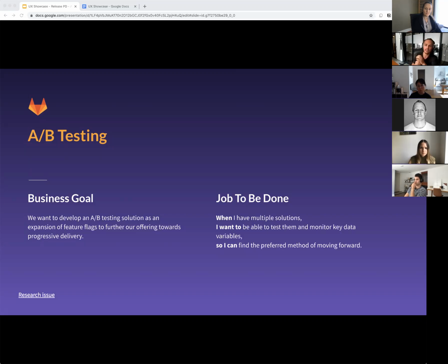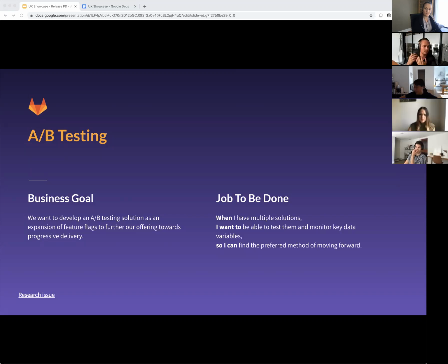The job to be done here is: when we have multiple solutions, I want to be able to test them and monitor key data variables so I can find out the preferred method of moving forward. A very simple example of this is you have a sign-up page, and one sign-up page is a little bit different than the other one. It is not really clear which one is the better one, and you want to kind of validate each direction and see which one works best.